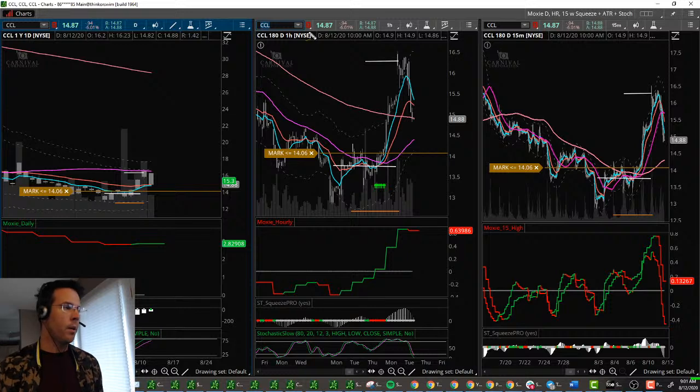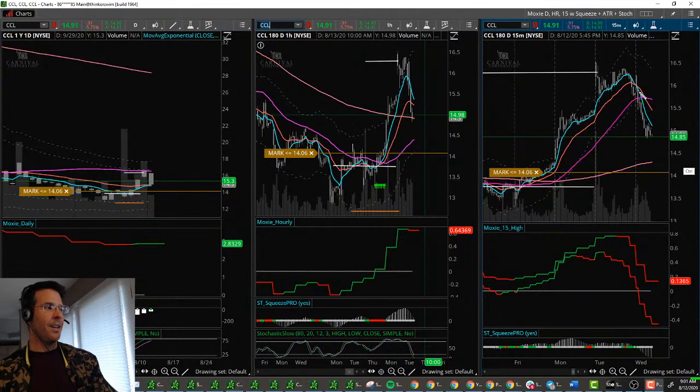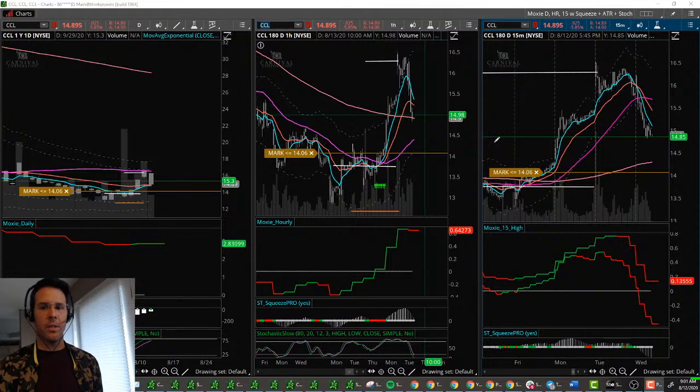Where is it? What's my plan? Well, I don't see it yet. Maybe it'll come down here and find some support at the moving averages, but right now it is still falling. It is still moving to the downside. So we'll have to see what this thing does to kind of shape up and see if we got something. But I don't see anything yet.